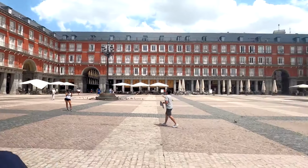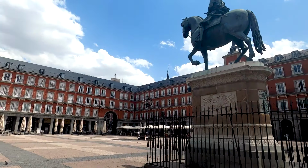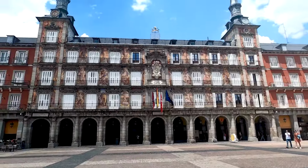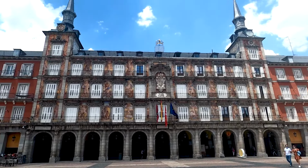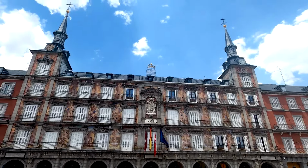Not so far from the famous Puerta del Sol is this beautiful Plaza Mayor. Just look how nice this is. The beautiful square. This lovely building here with some sort of paintings on the walls. Very beautiful.